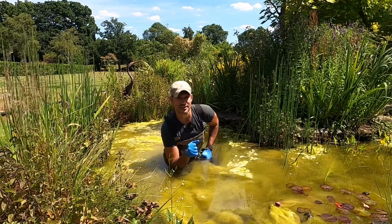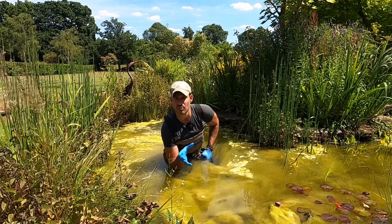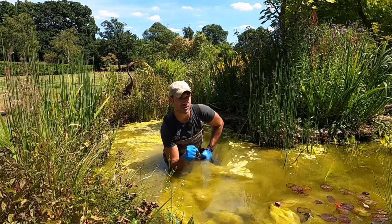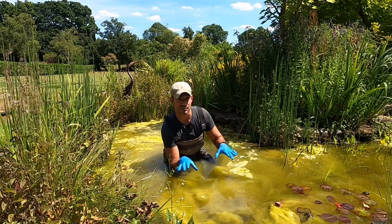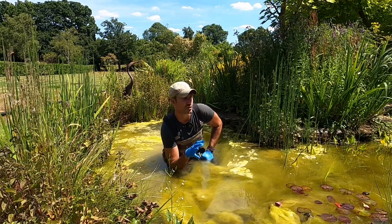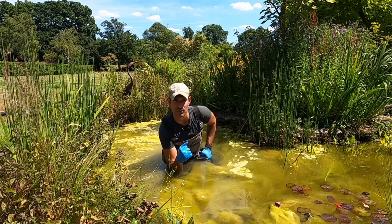It's always really good practice, if you've got flower beds and borders beside a pond, to try to operate with a no-dig policy. Try not to turn over the soil too much if you can help it, making sure that the soil structure and strata remains firm, and that you've got lots of plants growing in the soil to help bind it all together, and that's going to minimise wash off into the pond.